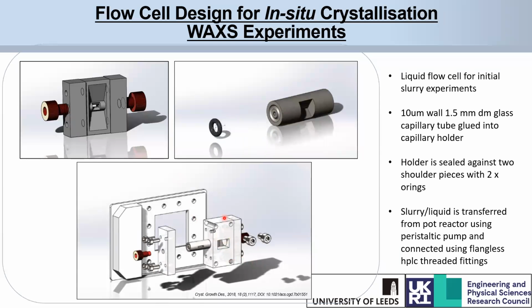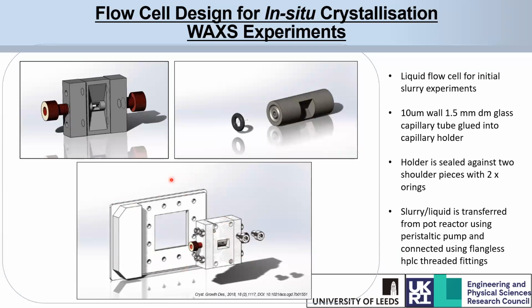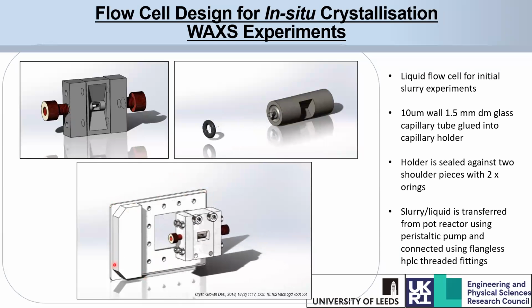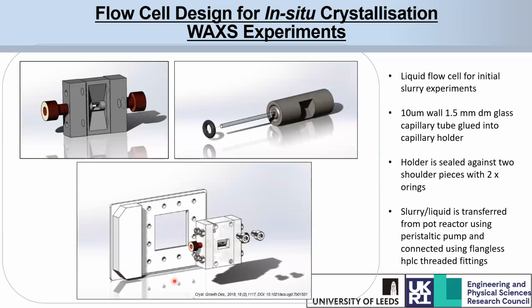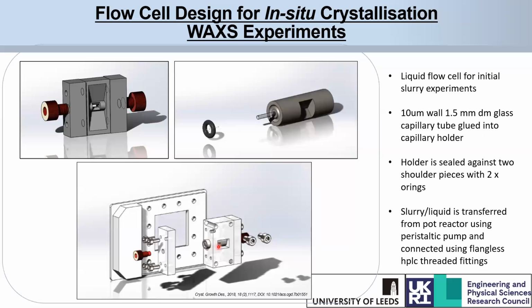So we use this routinely on the diffractometer. This is fitted to this 3D printed plate, which fits inside of the Crystal Check S on the diffractometer, which again gives us a lot of flexibility in being able to make sure that the sample position is right in the center of the goniometer, so that our diffraction data is fully calibrated.